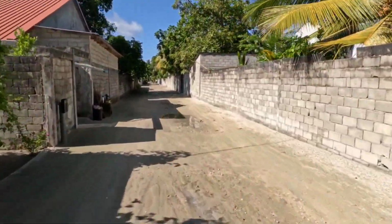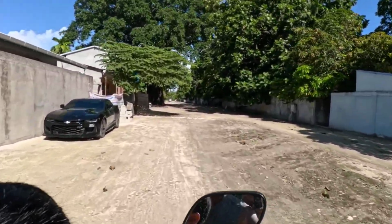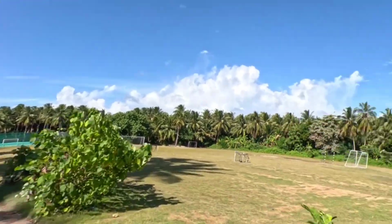as we ride through a lively residential area where locals are starting their day. As we head toward the heart of the island, the surroundings gradually shift from urban to natural, with lush vegetation and the city's sounds fading away.